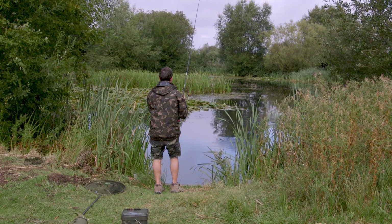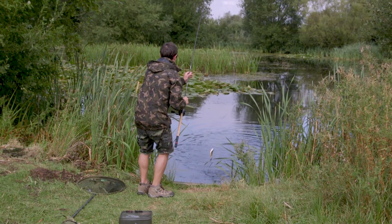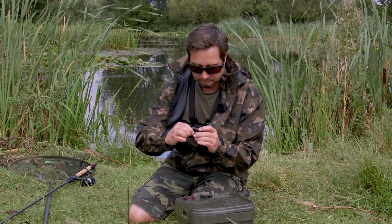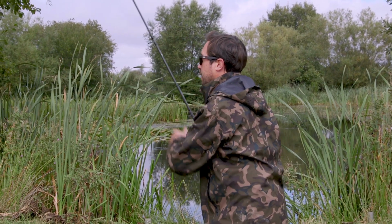Oh, well, it was taken straight away. Oh, God, it was taken straight away. I lost it. Oh, they like blackberries. I'm definitely going to put another blackberry on because that was on the drop and it was a big one. I messed it up as I reeled in. A little one grabbed it, so.